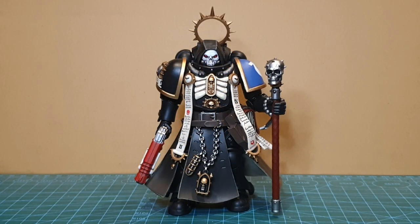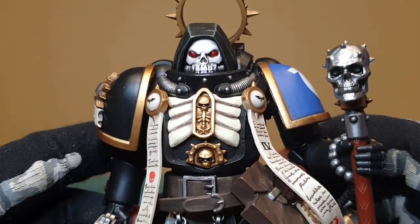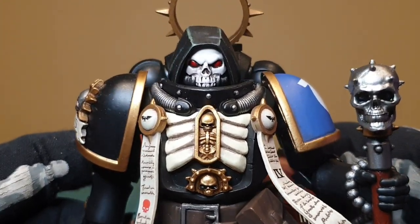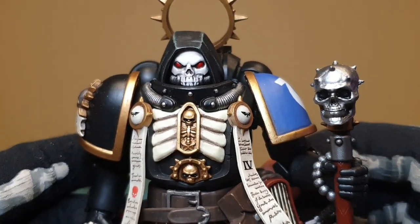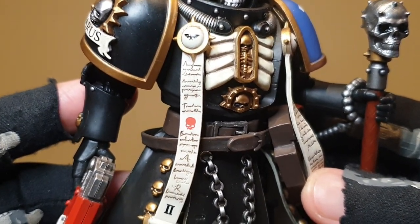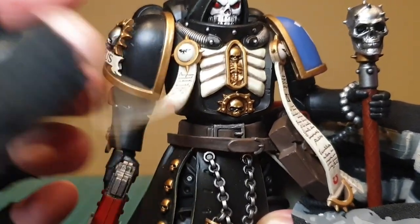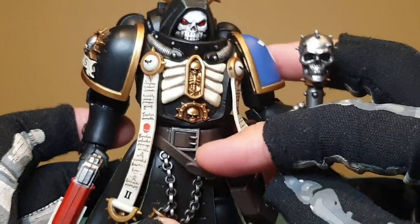Ultramarines Primaris Chaplain Brother Varus in all his skelly glory. So this guy is a Chaplain, just like the Terminator version, and mine has got decent paint apps on the head, not the best. I know AC Studio had issues with his, unfortunately. Nice little detail here on these bits, look. And it's a soft, really soft plastic. Very, very nice how Joy Toy have accomplished that.